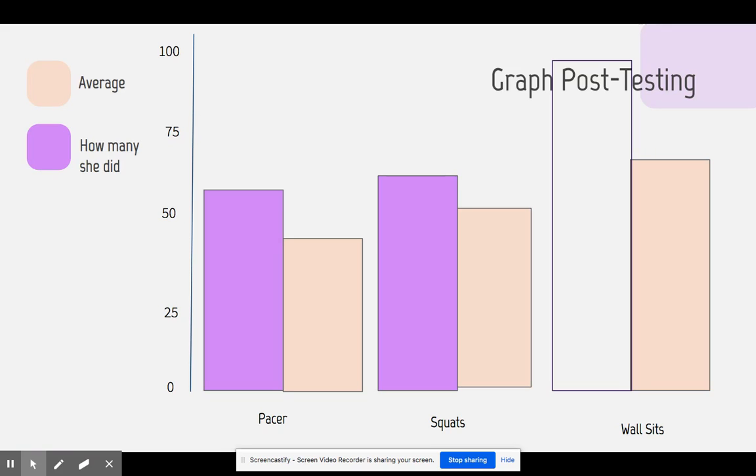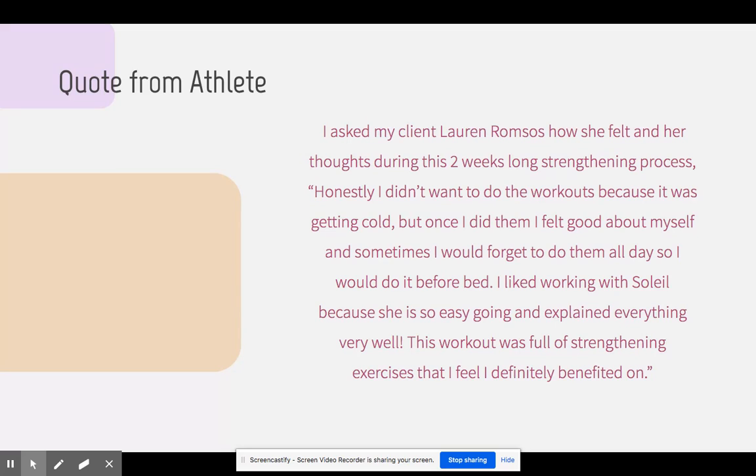For the post graph, I also did the average and how many she did. The average once again for the pacer was 47 and she got 63. The average for squats was 35 and she got 58, and the average for the wall sit was 1 minute and she got 1:37. She increased her average on both squats and wall sits, but not the pacer test because of the cold weather. At the end of this program, I captured a quote from my athlete, and I asked my athlete, Lauren, how she felt and her thoughts about the 2-week-long strengthening process.